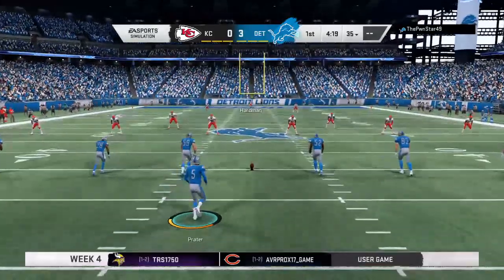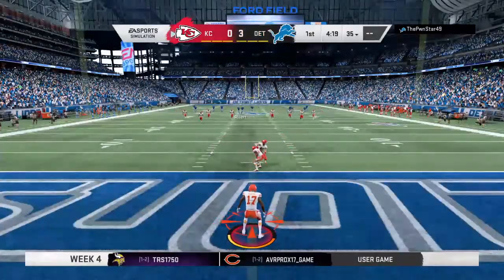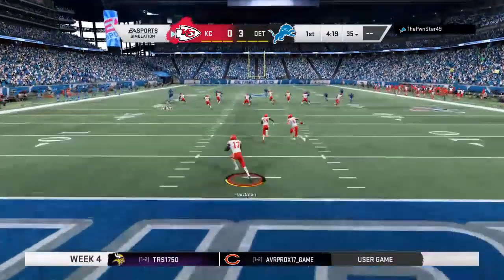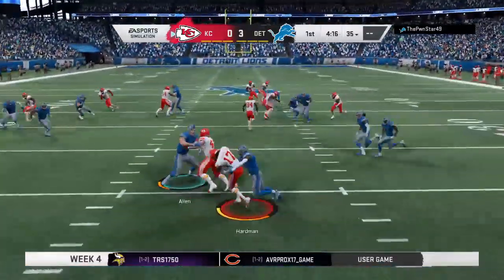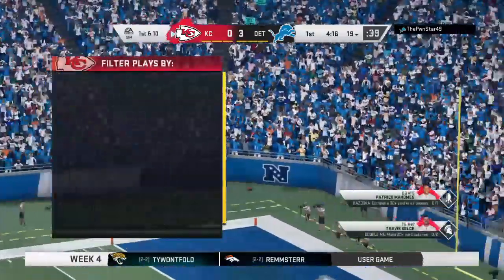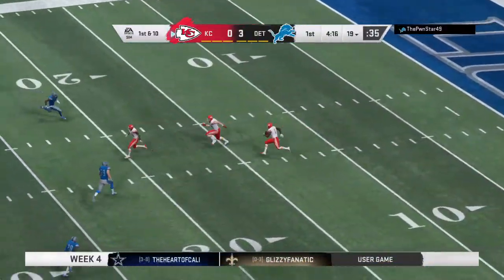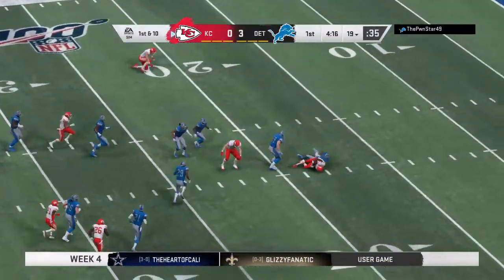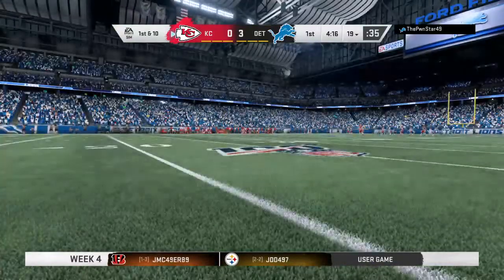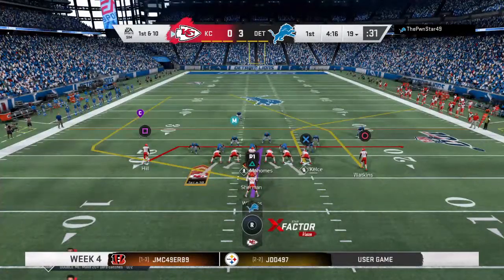Prater now will send it away following the made field goal. That'll be taken in the end zone, and he'll take it back to about the 19-yard line. The Chiefs take over first and 10 at their own 19-yard line.